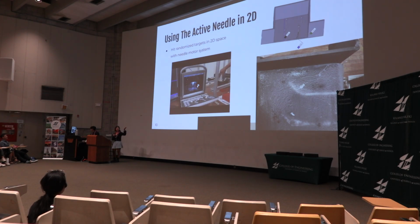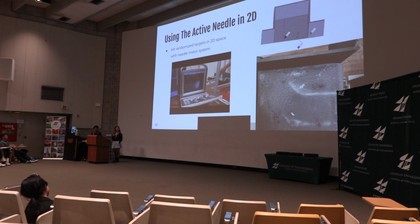up there, you can see that we used an ultrasound system to properly see where our targets were placed, since the phantom material was more opaque and we couldn't see with our bare eyes where exactly the needle was hitting.